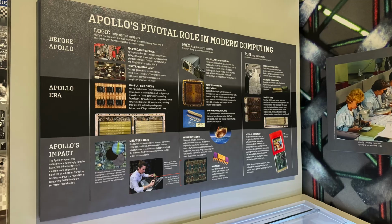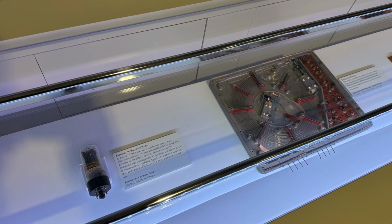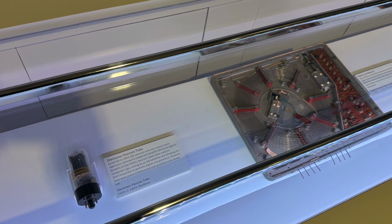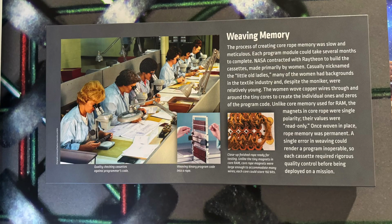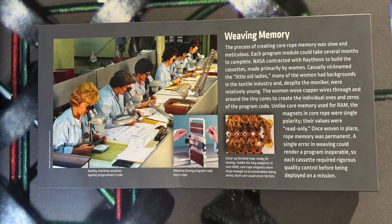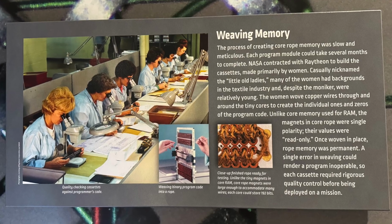This gallery highlights Apollo's role in modern computer technology, including the evolution of memory, from vacuum tube to delay line to magnetic core memory and modern flash memory devices, as well as the important role that women played in the construction of core memory and of specialist rope memory for the Apollo program.